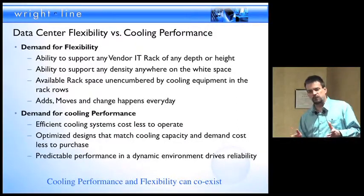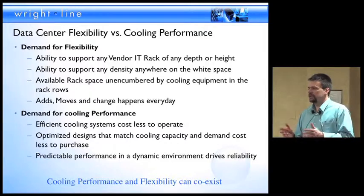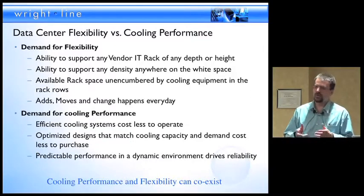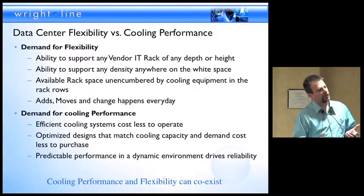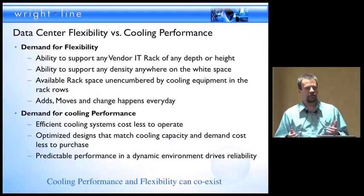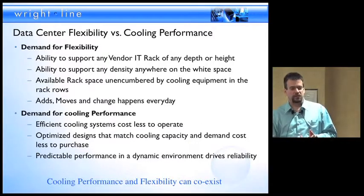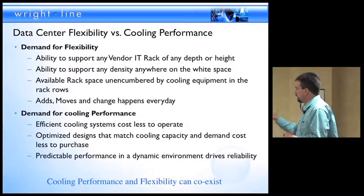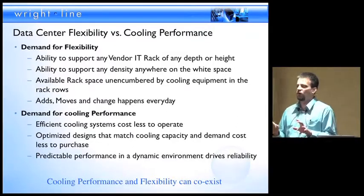And then, of course, add moves and changes. Everybody knows you can look at a data center and take a snapshot in time that's static. But a data center is seldom in a static state. It's a dynamic animal. It constantly changes. There are add moves and changes every day going on in the data center. And how do you handle that? They didn't want to limit their client by having intensely managed add moves and changes. Give them the capability to do that. And that change, by the way, can be at the U level or at the rack level, meaning they can roll out one rack, roll in a whole other rack, and not lose containment integrity.